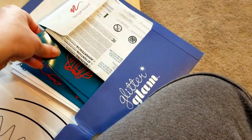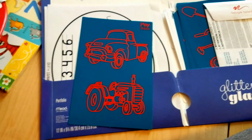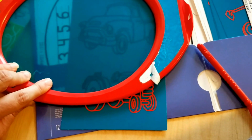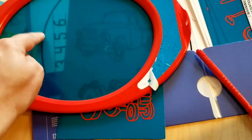I have found that the Boogie board cards that come with it, and they do have alphabets, do it in this blue with this weird red, and it just doesn't show up as well. Not as well as that. You can see the two together, and you can really see the truck, and you can't really see the numbers.